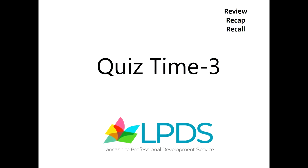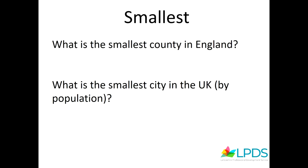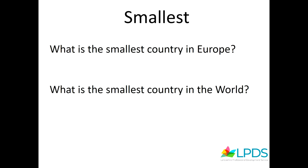Quiz time. Smallest. What is the smallest county in England? What is the smallest city in England by population? What is the smallest country in Europe? What is the smallest country in the world?